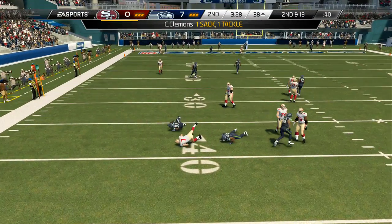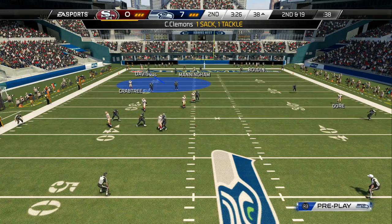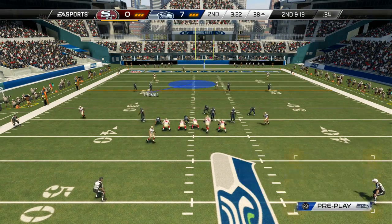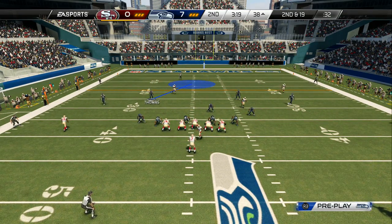And they sack the quarterback. The name of the game is hit the guy with the football, isn't it? That's what it is. The quarterback has it. The defensive end, what a nice play. Gets to him that time and gets the big hit.